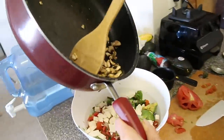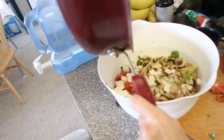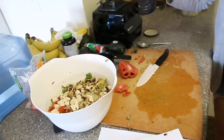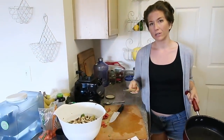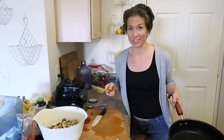I'm just going to take my mushrooms and put them right in here. That's more than the recipe calls for, but that's totally okay. You do not have to be exact with any of these things except for the high calorie foods like nuts and seeds or starches or grains or things like that. Anything else you can just kind of eyeball, whatever your taste preferences are.